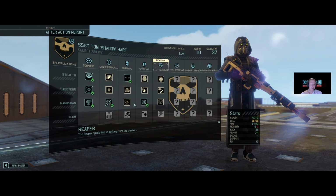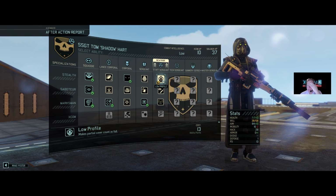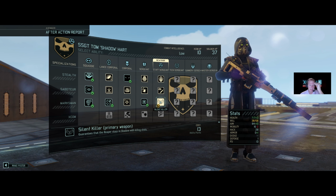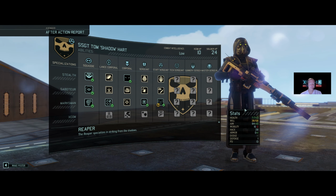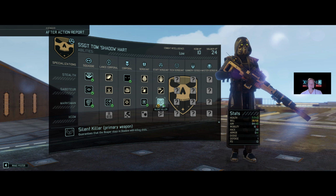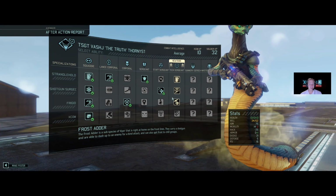Tom, what do we got for you, my man? So we've kind of been bouncing back and forth here. So we got low profile, that is nice. Blue screen knives, and silent. Oh yeah, guarantees that you stay in the shadow with a killing shot. Now don't get me wrong, I know that you only stay in concealment for those two turns, but that's still very valuable. I like that. Truth, what do we got for you?